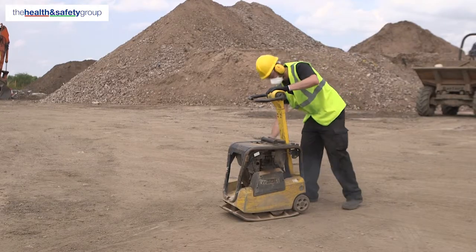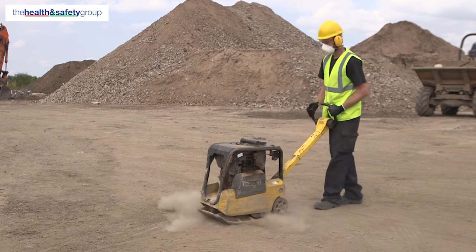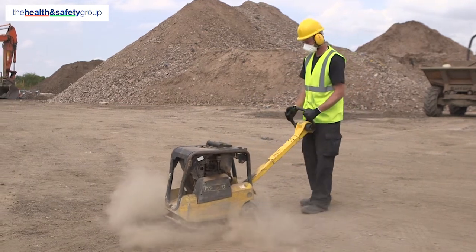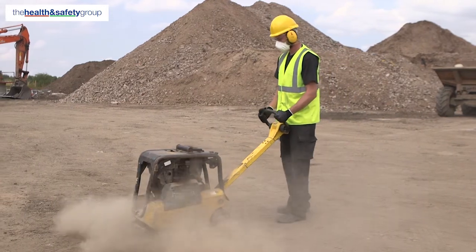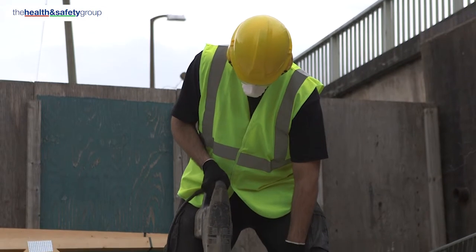What are the risks of noise? Noise doesn't just damage your hearing. Too much noise can make you tired and nervous, raise your blood pressure and contribute to stress-related illnesses. Excessive noise can affect your concentration, leading to increased risk of mistakes and accidents. It can also lead to permanent damage.